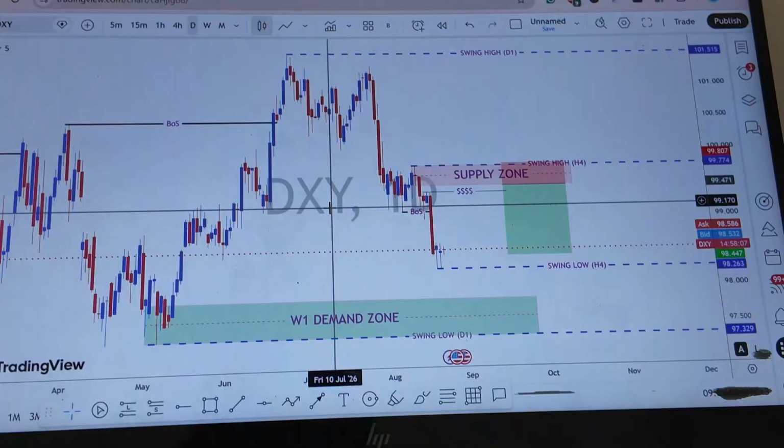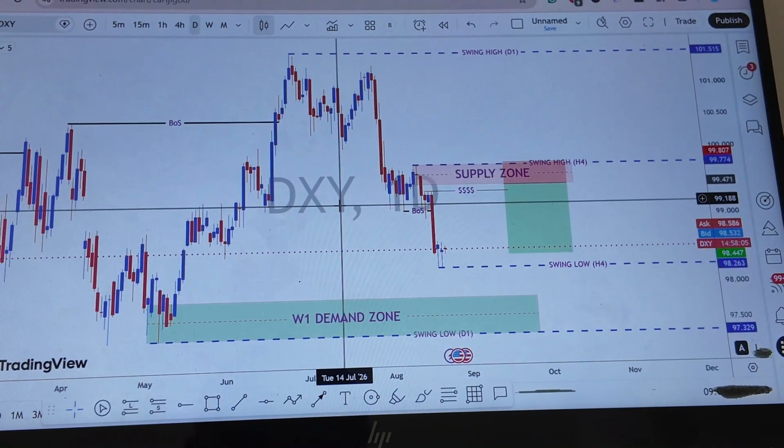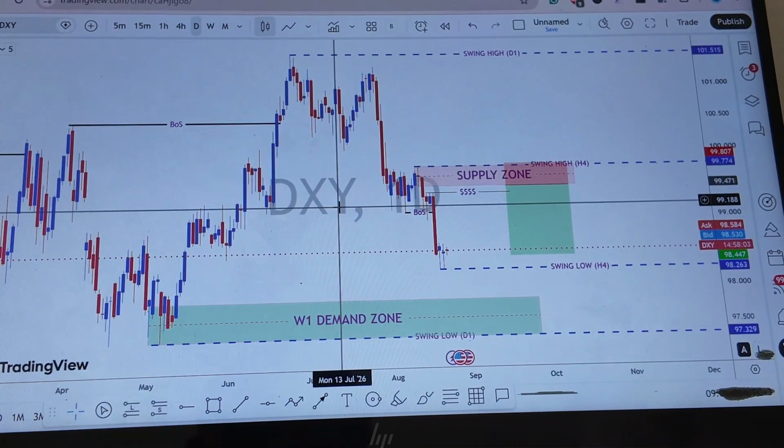Now, before I head over for breakfast, I just want to jump straight to the charts so that I can show you my projections for the week. And without wasting much time, let's jump straight into it. All right, guys. So we'll start off with the DXY, or rather the dollar index.